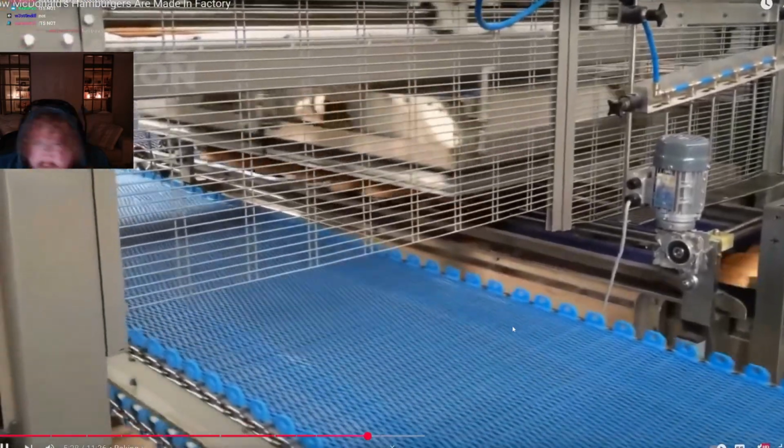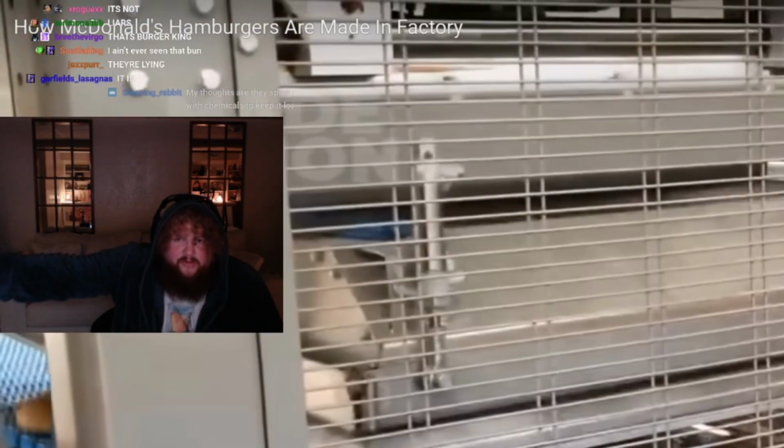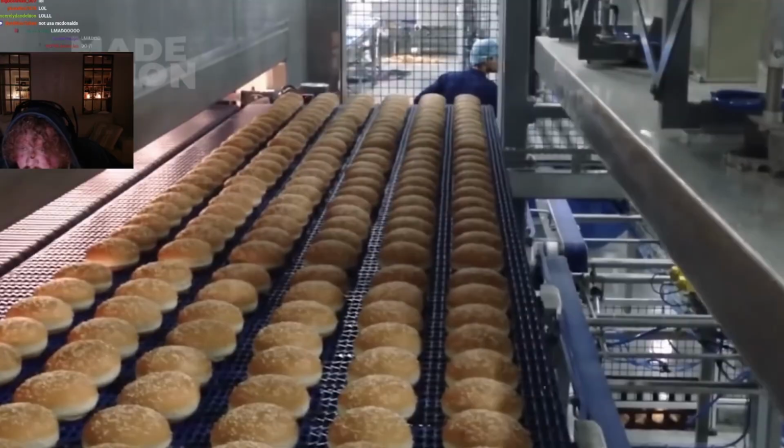Without damaging its delicate structure. The buns are then gently transferred onto a conveyor belt, ensuring they maintain their perfect shape. The buns are delicate. I could bust out somebody's window with this quarter pounder over here.